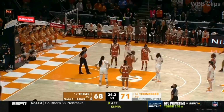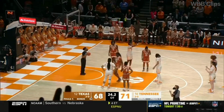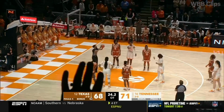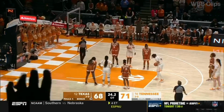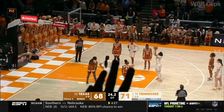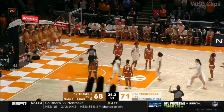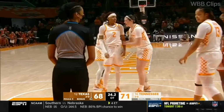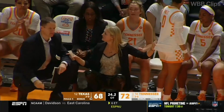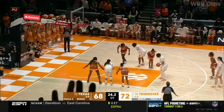Props to Tennessee. The third quarter was tough. Texas dominated. The pressure was on. There was something extra behind the Longhorn effort, but Tennessee found a way to handle it. Really regrouped in that fourth quarter. You know, as we said, the third quarters have belonged to Texas throughout the season so far, and the fourth quarters have belonged to Tennessee in each one of their games. Locked in defensively.